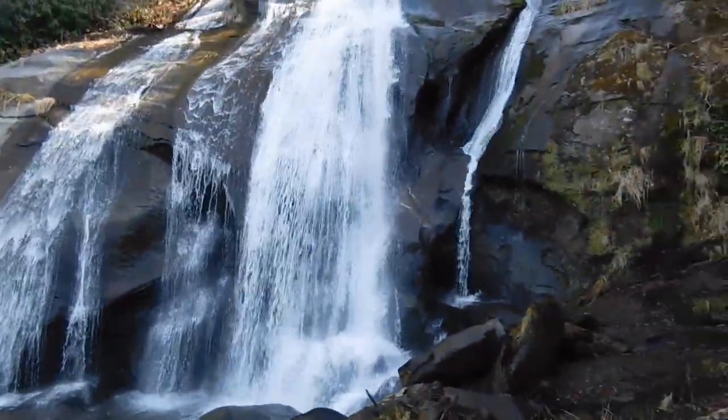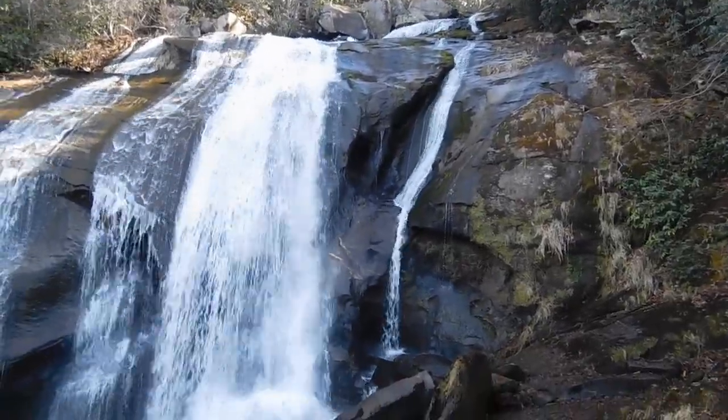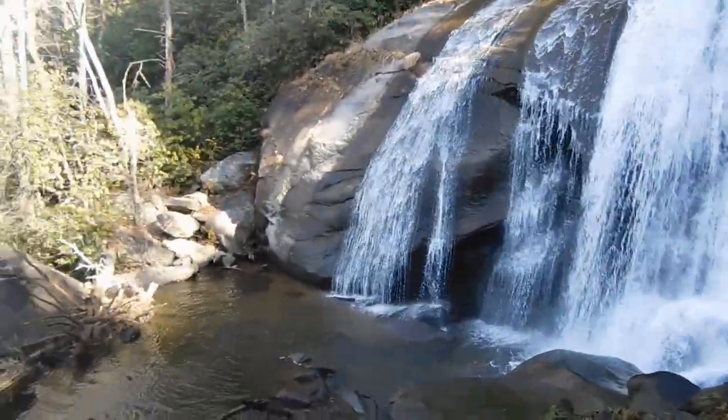But I'm going to wrap it up here at Middle Creek Falls. Really enjoyed it. Keep in mind, it is a straight down hike, so you go down, you got to come back out. Just take your time. It was worth it.